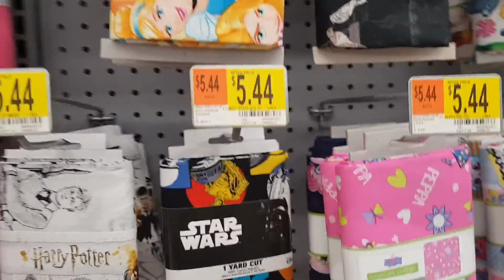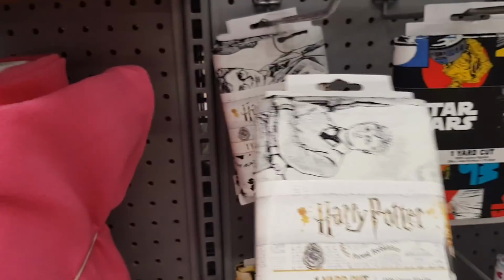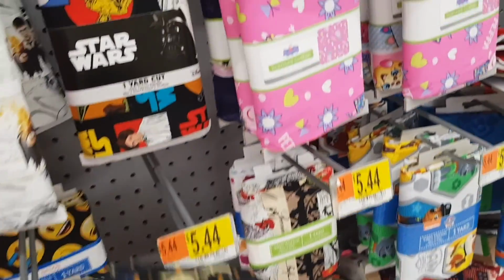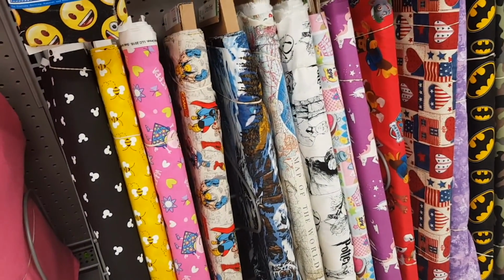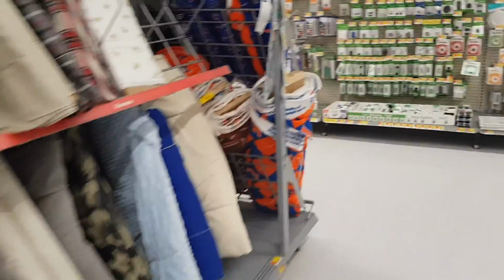Oh, they've got a Harry Potter one. Oh god, I'm just dropping stuff everywhere. Let's have a look. $5. So Amy, because I know you want a Harry Potter, let me know and I shall pick you some up. And they've got a Disney one. It's also, oh, Peppa Pig. So I'm gonna check out the yarn aisle.